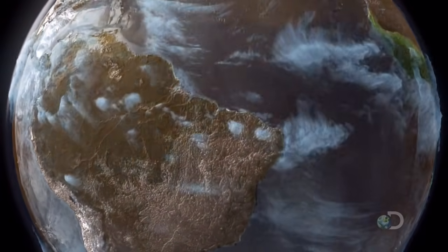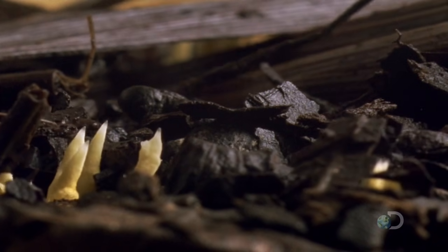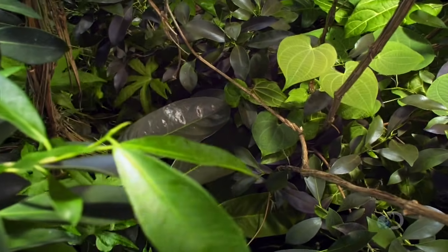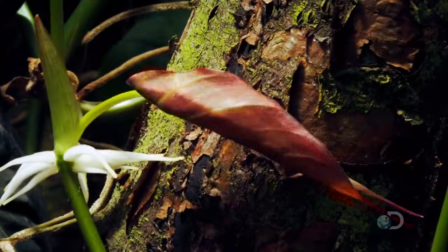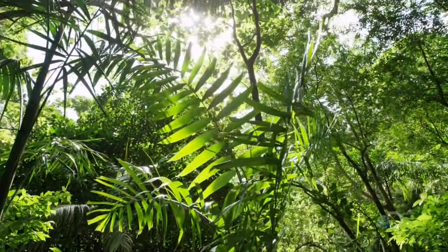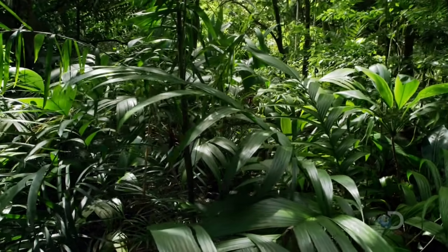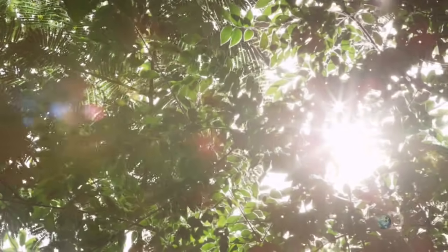For the first time in 6 months, the sun shines directly onto the forest. The result is an explosion in growth. For every leaf there is now, three more will appear in just 10 days. A wave of green crosses the continent.